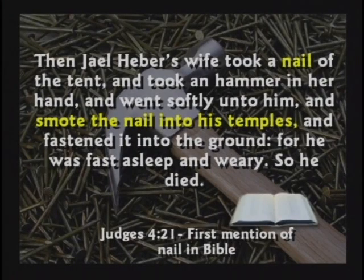Interesting story in the Bible about Jael. The first mention of nails in the Bible is a lady named Jael. Jael had a nail, and she did something pretty interesting with it. Then Jael, Heber's wife, took a nail of the tent. They had a big tent, a nail to pound, to hold the tent down in the ground. And this bad guy came running up to her house and said, "Oh, you've got to take care of me. They're after me. They're after me."